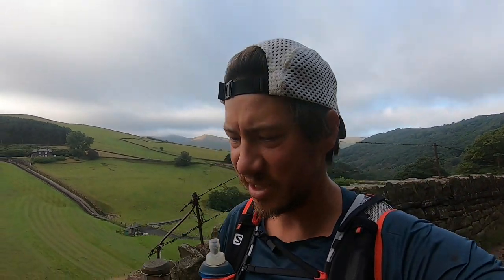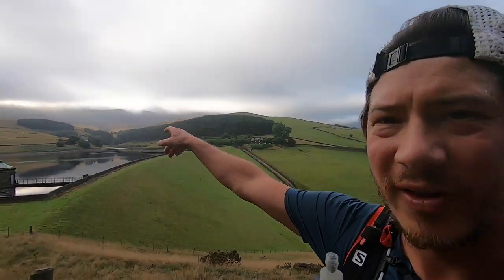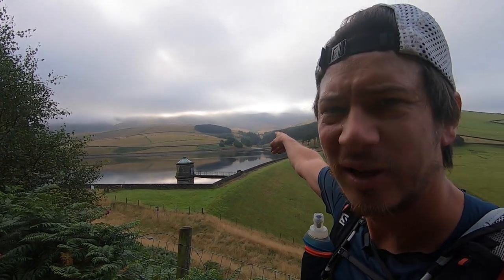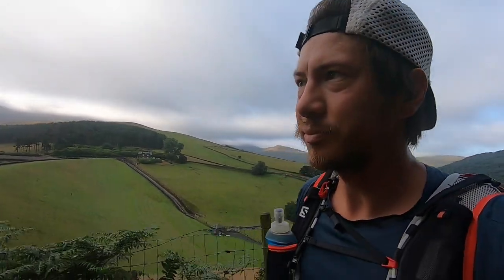Okay, so we're off. The plan today is to link up some scrambles here in the Peak District. I'm trying to do all the grade 3 scrambles. Over there, you can see Kinder Reservoir, and then we're heading for that hill over there. So, let's go!